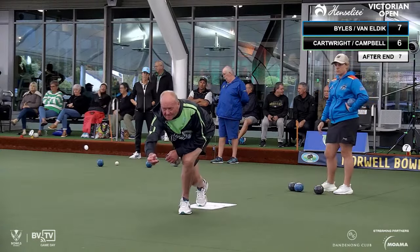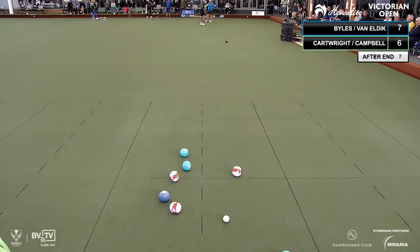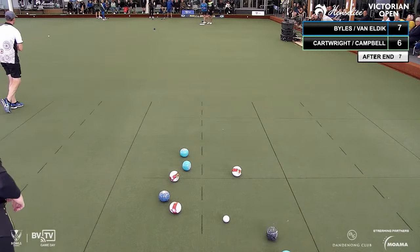All right. Pete Campbell looking to cut this down. Do you like it? I don't mind it. Just got to get down there because the kitty is slightly off the line.